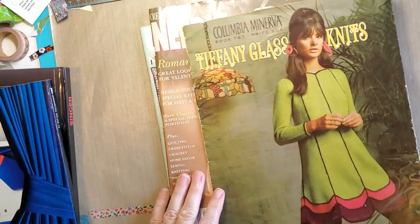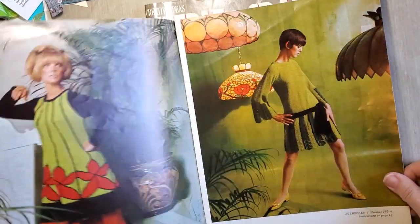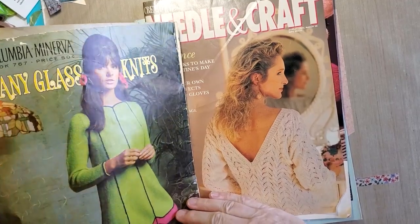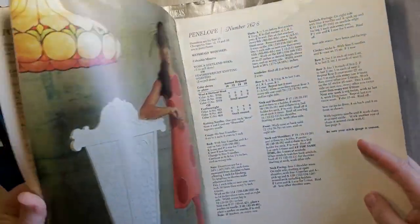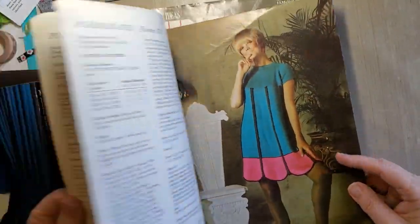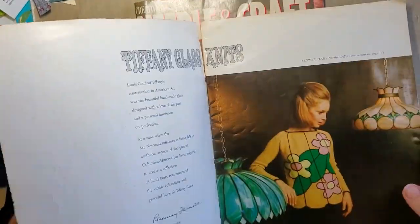There's no date, but I'm going to say it's probably late 60s. I just thought that the pictures were very cool, to figure out how I can use them.